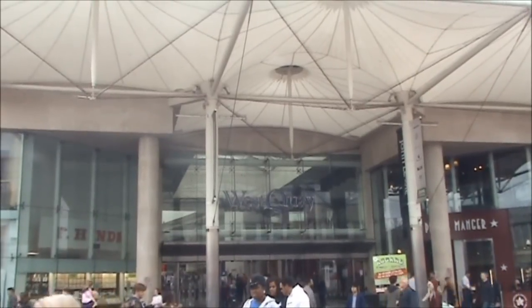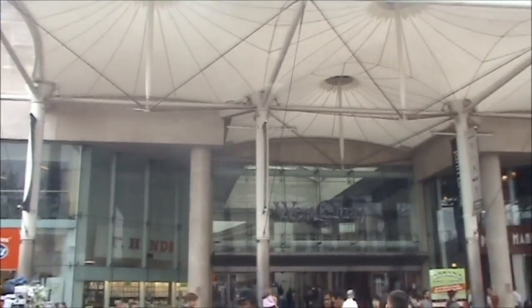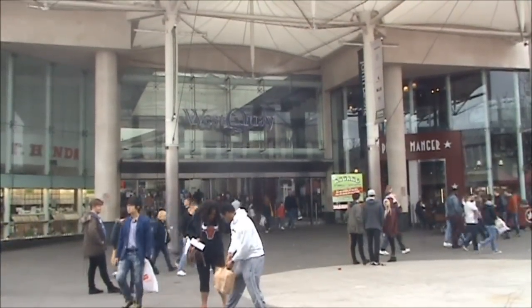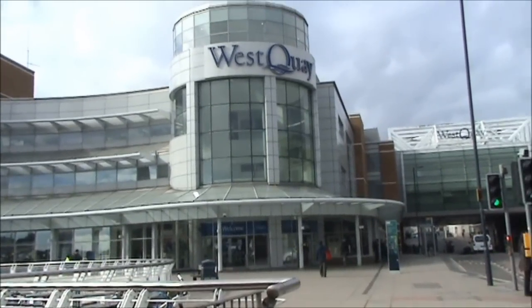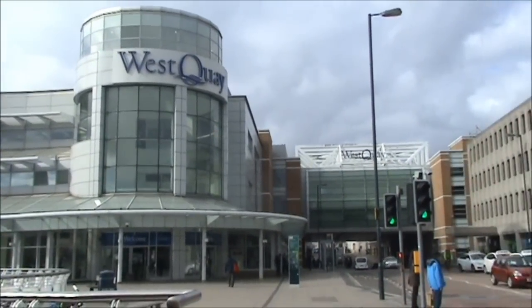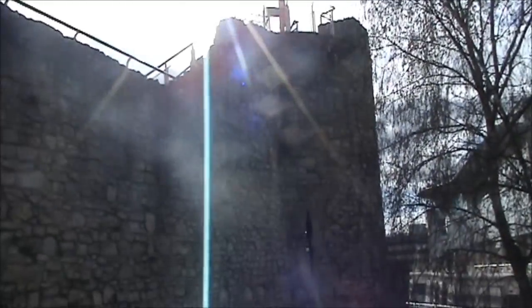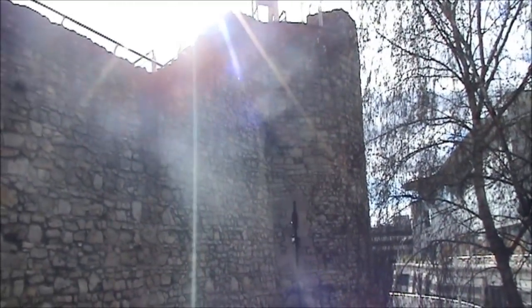To bring us up to the 21st century, here is West Quay Shopping Centre. I thought I'd end this tour with a contrast. Here you can see the West Quay, but if I turn, you can see Southampton's medieval walls. So that brings us to the end of the tour. Hope you liked it.